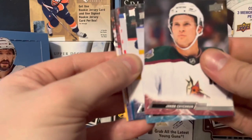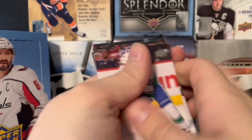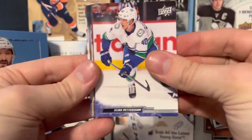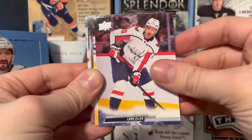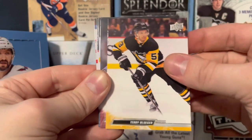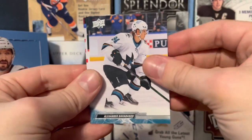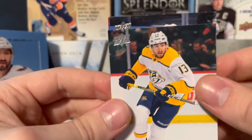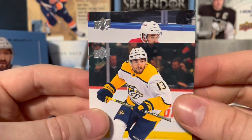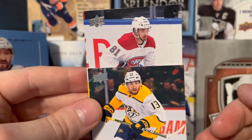That's not what I wanted to do. I wanted to do that. There we go. Took me a while. All right, Elias and Phil Forsberg. Whoops. Lars Eller. And we got Teddy Bluger, Jacob Chychrun, that one, Ottawa. I remembered Alex Barabanov, Yakov Trenin, and the second Young Guns, the Canadian. Oh crap, I should know too. Darn it.